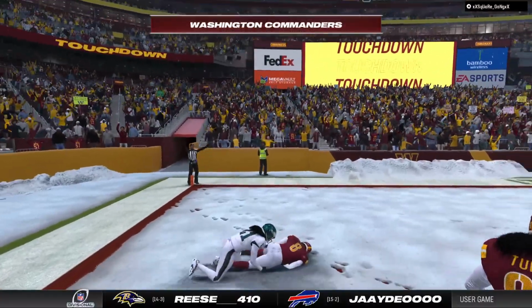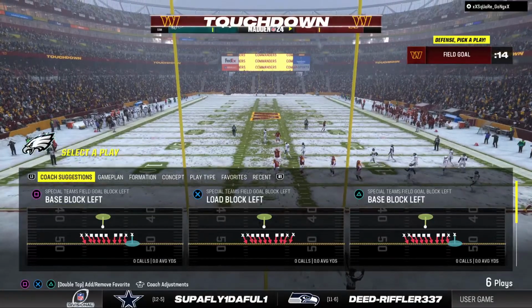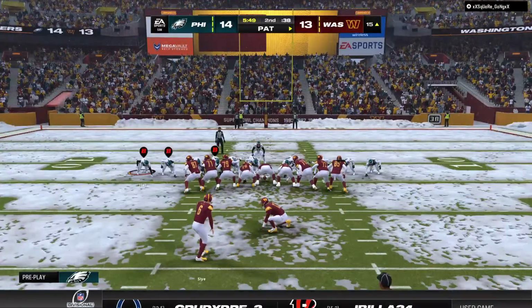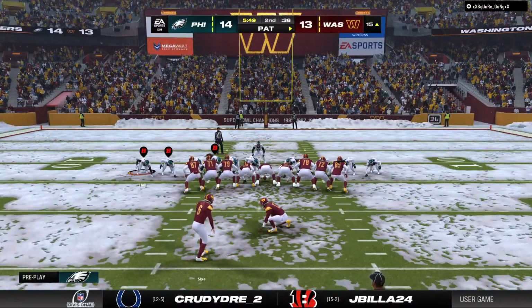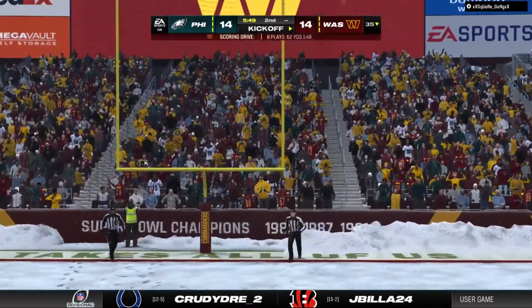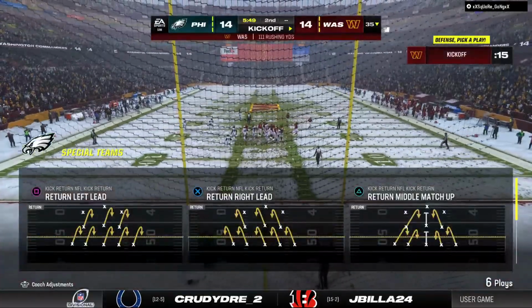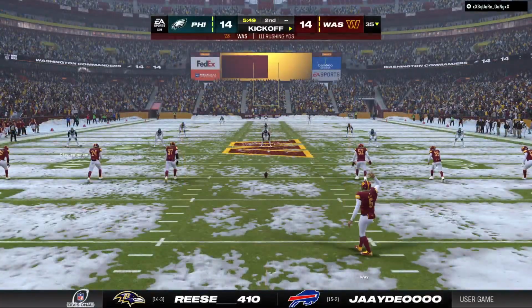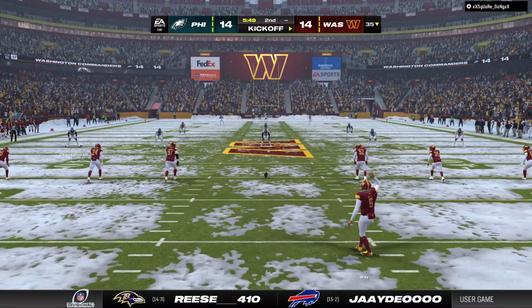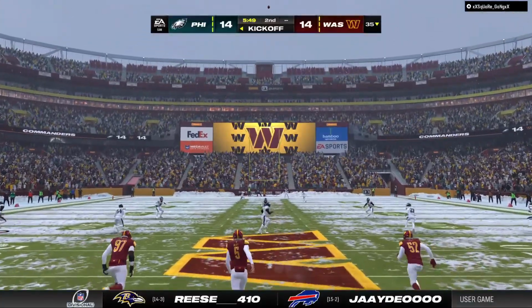And he takes it in. Touchdown, Washington. Brian Robinson Jr. A 16-yard touchdown run. And the Commanders are an extra point away now from tying this ball game. Extra point by Sly is up and good. And we are tied at 14. This one tied at 14 now as he sends this one away.